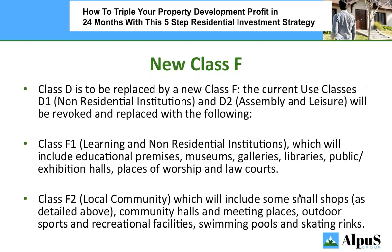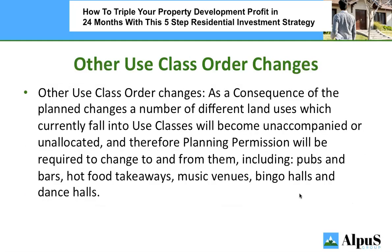New Class F. Class D is to be replaced by a new Class F. Current use classes D1, non-residential institutions, and D2, assembly and leisure, will be revoked and replaced with the following. Class F1, learning and non-residential institutions, which will include educational premises, museums, galleries, libraries, public exhibition halls, places of worship and law courts. Class F2, local community, which will include some small shops, as detailed above, community halls and meeting places, outdoor sports and recreation facilities, swimming pools and skating rinks.